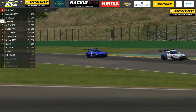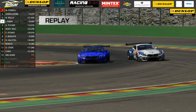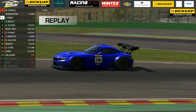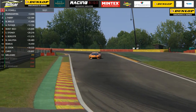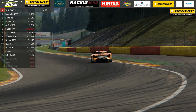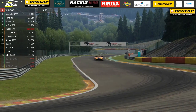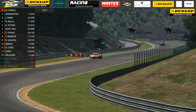Here's a replay then of the moment that we saw that change for 3rd place. I think he maybe saw an eye in the mirror, saw this purple missile coming towards him and just got out of the way there, did Nathan Wells. And there was no contact. They both survived, and there's still plenty of time, 10 minutes or so, to try and get that place back. So running through shot there, the race leader, 3.6 seconds clear of Sam Neary.